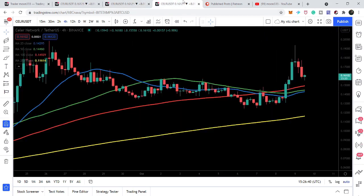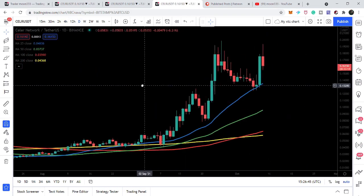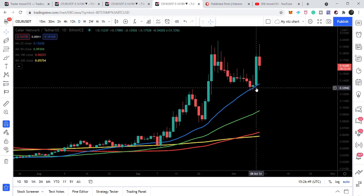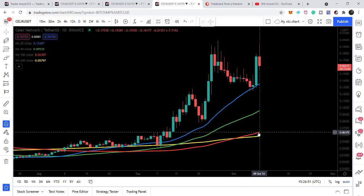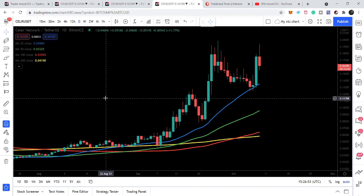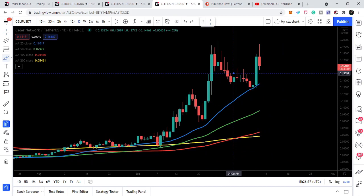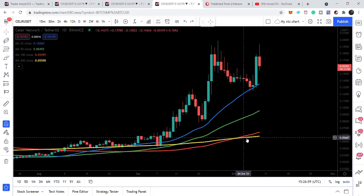And I would like to again draw your attention to this complete open alligator mouth formation on the daily time frame chart, which has been completely formed here. You can see that we have the 25 simple moving average above all, then 50, and then 100 and 200 simple moving average below all. So right now we have the smallest time frame moving average above all and the biggest time frame moving average below all.